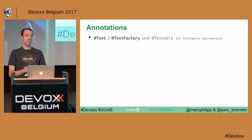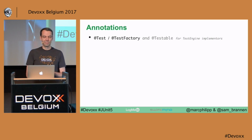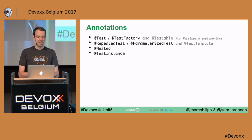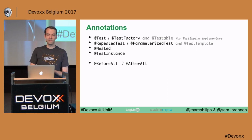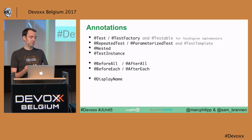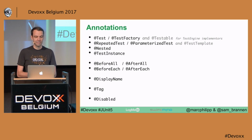The annotations: there's @Test, which is the one you will use most, I guess. This is actually the only one we didn't change the name for because we couldn't think of a better name. There's also @TestFactory, which produces tests, which we'll see in a second. @RepeatedTest and @ParameterizedTest are also there. @Nested is for inner classes. @TestInstance lets you configure the test instance lifecycle. JUnit 4 also used the same lifecycle as JUnit Jupiter will by default, namely you get a fresh test instance for every test method invocation, and TestInstance.Lifecycle.PER_CLASS lets you change that to a single test instance for the whole class. There's @BeforeAll and @AfterAll, kind of analogous to the callback interfaces, and @BeforeEach and @AfterEach. There's also @DisplayName, which lets you customize or define a different display name, so not the test method name. There's @Tag. In JUnit 4, we had categories; Tag is a bit simpler to use. @Disabled is like @Ignore in JUnit 4. It lets you disable tests.